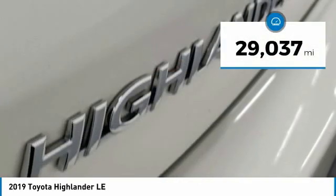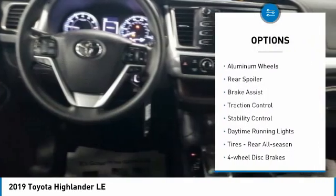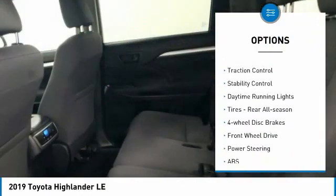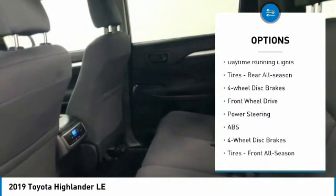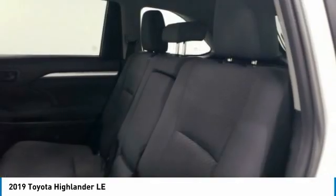This vehicle has less than 30,000 miles. Here are some of this vehicle's great options: tire pressure monitor, heated mirrors, aluminum wheels, rear spoiler, brake assist, traction control, stability control, daytime running lights, rear all-season tires, 4-wheel disc brakes.